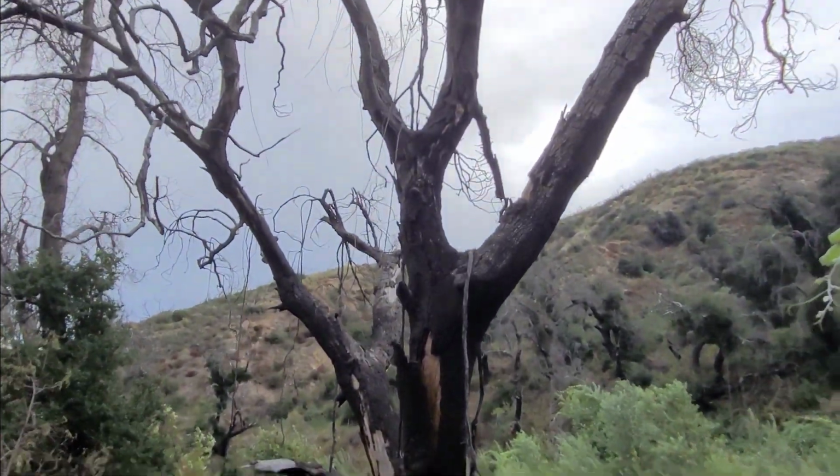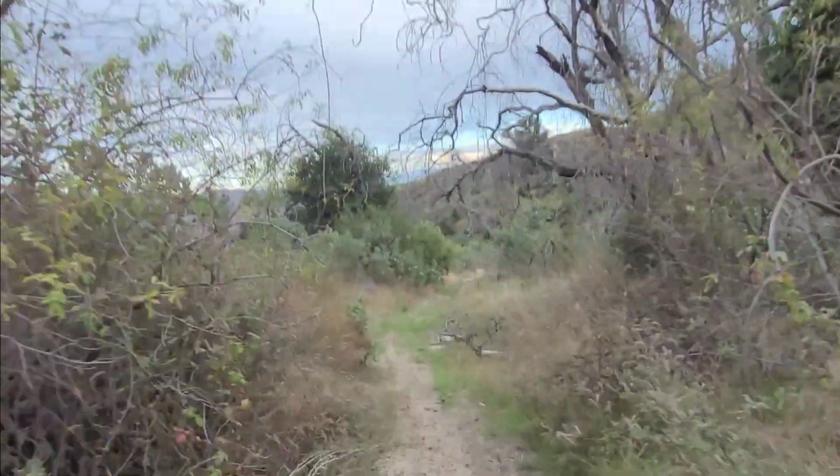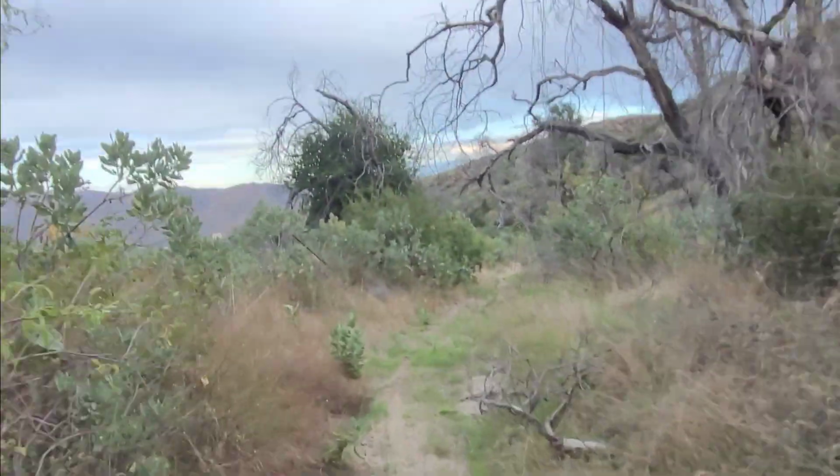I think a lot of these burned trees are from the 2018 Holy Fire, as I mentioned on one of my text notes before.